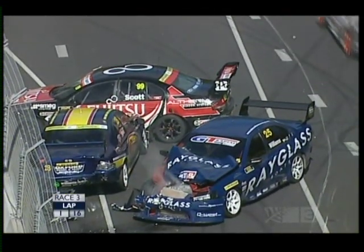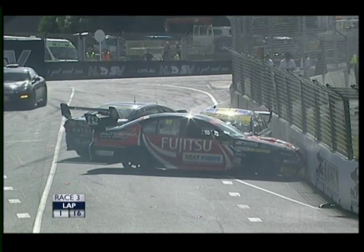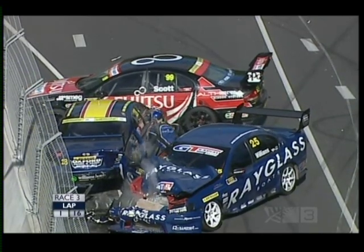Oh, that's a big hit. God, look at the damage. Well, it's not going to be Kane Scott. There is an incredible amount of damage on Dale Williams' machine. I was going to say, Mark, it is not going to be Kane Scott denying Johnny Mack a clean sweep, but look at the damage to the front of that Rayglass car. Goodness, that is a lot.